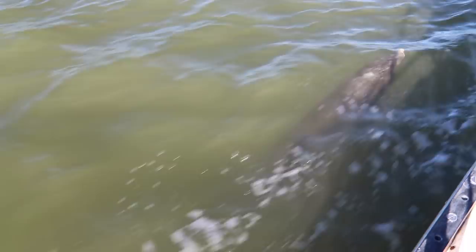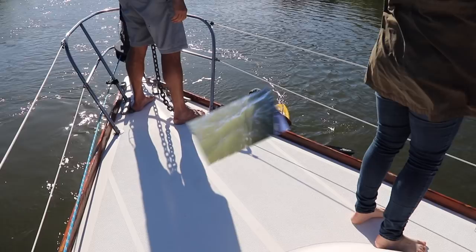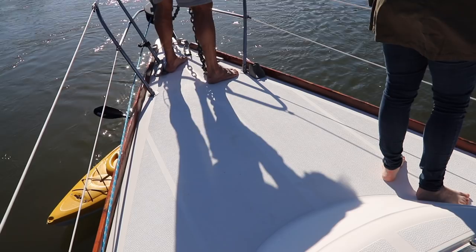I think you could say we took it as a very good omen that on our way to our survey, we ran into a pod of dolphins that followed us for over half an hour. And I gotta tell you, it will never, ever get old. And just like that, along with every good omen, comes the bad omen. On our way through the channel to get the boat hauled out, we ran aground.